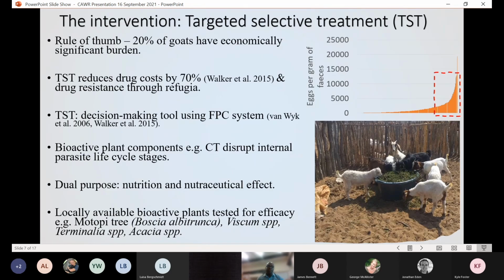In terms of explanation of the intervention, targeted selective treatment is based on the rule of thumb that whilst the whole head might have worm burden, only about 20% will have an economically significant burden. So we use targeted selective treatment, using a 5-point check system to select that 20% of goats that we will treat. This 5-point check system is a decision-making tool that was developed by Van Wyk and also applied by Walker in 2015 in Botswana to gain evidence of that. It aids farmers in selecting the goats that should be treated.